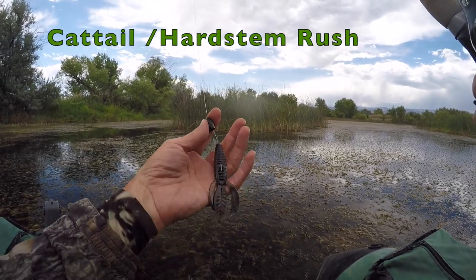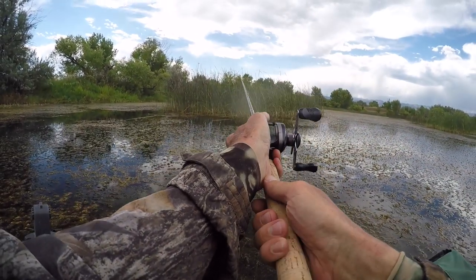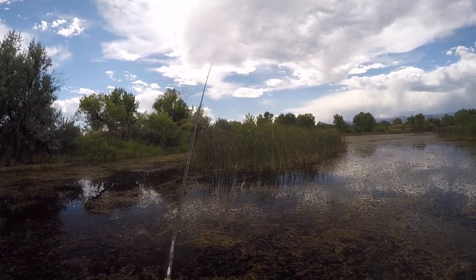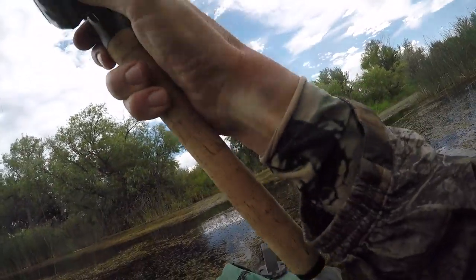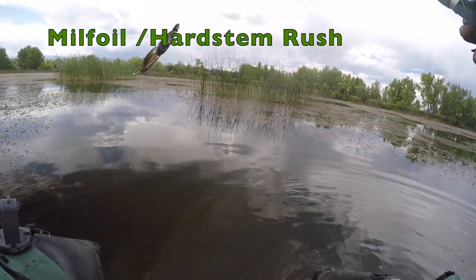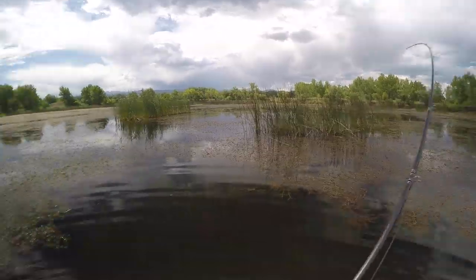Okay, I've gone to a 3/4 ounce weight this time. I want to get back into some of that stuff. Yeah. That's getting down in there. All right, that's what I want. Whoa, and I got a fish. I just broke a fish off. I want to see what broke. That's the only 3/4 ounce weight I got. There's a fish. Oh! That was a fish. Hung me up.